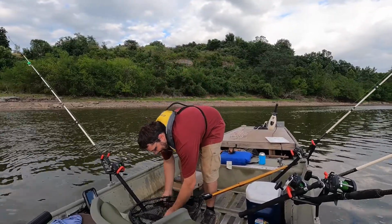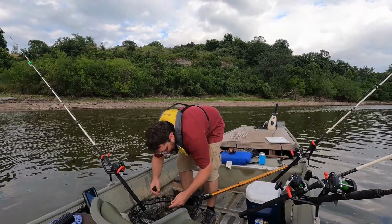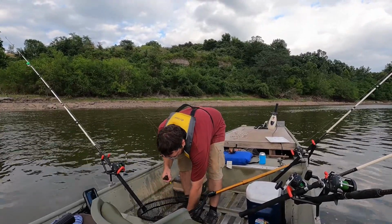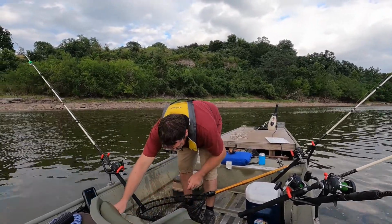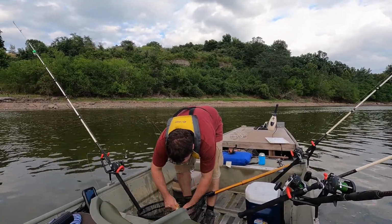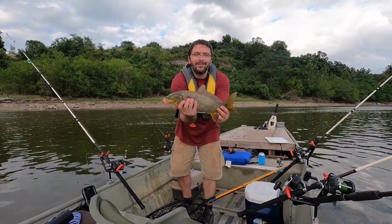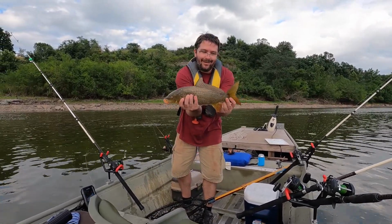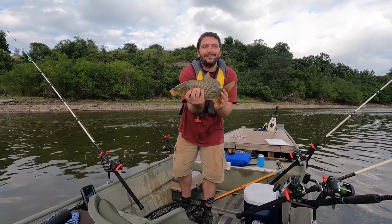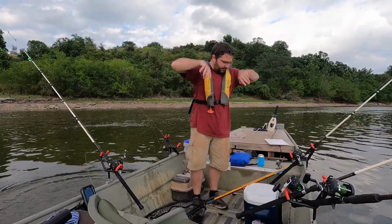I changed spots again. I was at that other place about 45 minutes and didn't get a bite again. So I came over here. I'll show you in a little bit. But yeah, beautiful little common carp on my pack bait stuff.